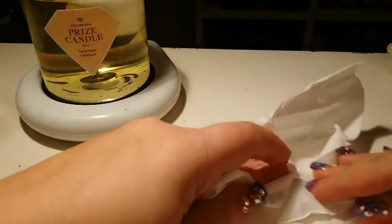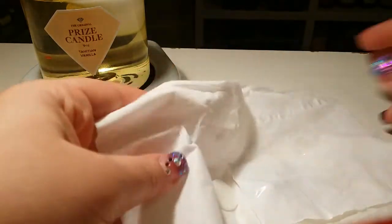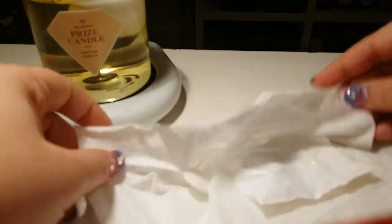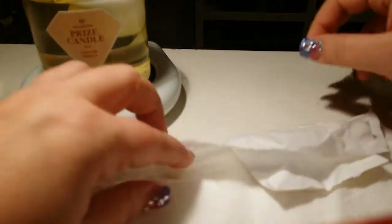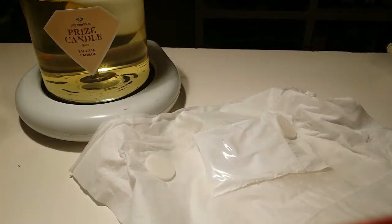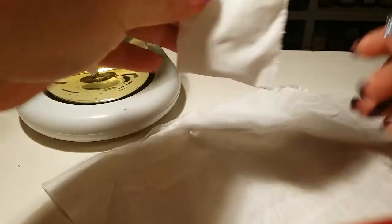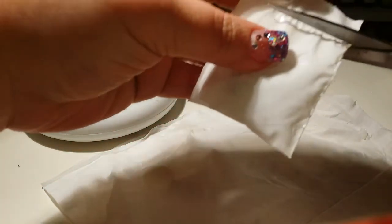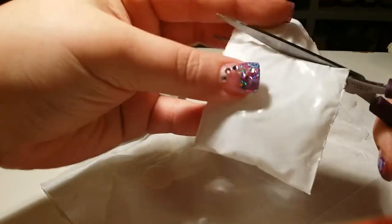So just be really, really careful if you're going to do a prize candle. It really, really scared me, actually, because I was sitting here in between filming some posts, doing a little bit of research on this type of wax they use. You'll see that again in my other video. But yeah, it caught on fire. And thankfully, I was sitting right there. So that was a good thing.